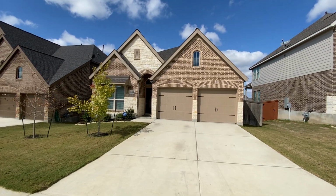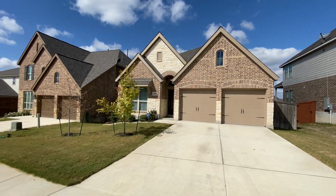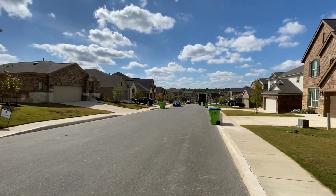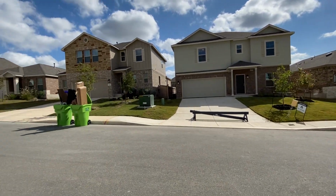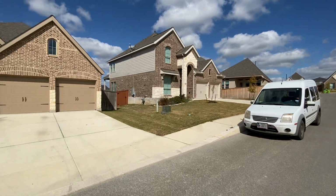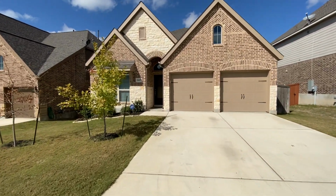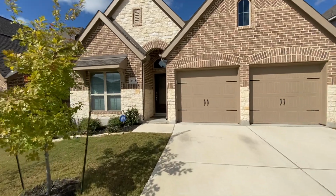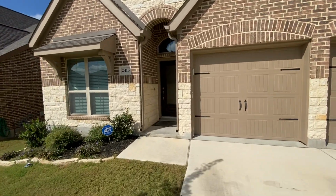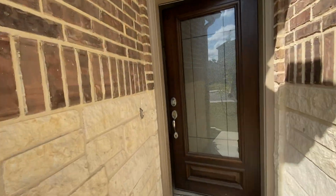Right now we're going to take a trip through a property located at 2415 Valencia Crest. This is off Highway 211 off of Petrenko Road. You can also get here off of 90. Subdivision is Ladero Enclave. This is in the 78245 zip code. 3-bedroom, 2-bath in the Medina ISD.